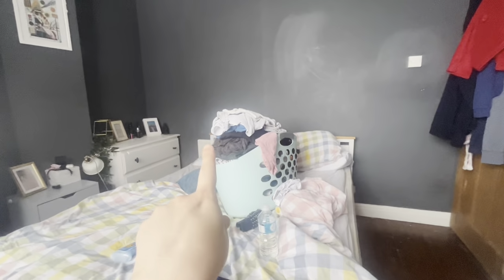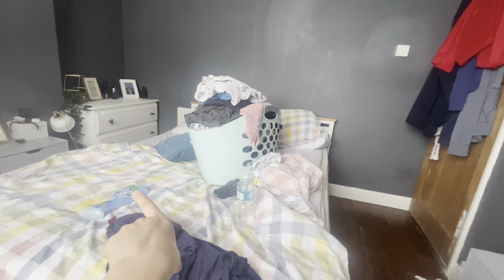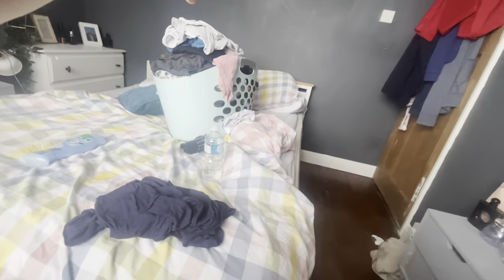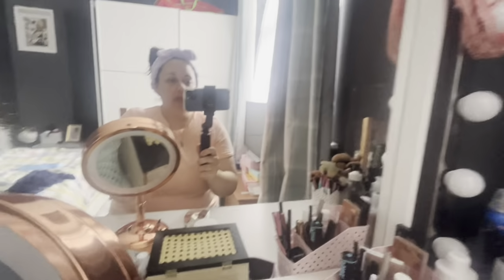This is clean washing. I've got to make my bed. Bottle of water, Febreze to spray the bed after I've made it. And there's my top. It's got cute sleeves, look. Like little tie-up sleeves. It's really nice. So, going to iron that in a bit. That's my dirty washing down there. There's my hoodies. Look at that one. Hate it. So, yeah. That is the end of this vlog.